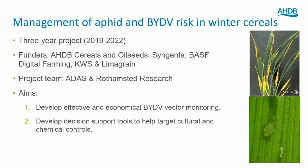So yes, this is another project that's been funded by AHDB. It's again a 3-year project. We're into our final year now, actually. I should say that we've also been funded by Syngenta, BASF, KWS, and Limagrain as part of this work. And it's a project that's led by ADAS, but we are also collaborating with Martin Williamson at Rothamsted as well.